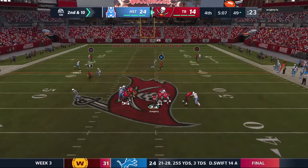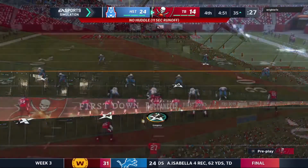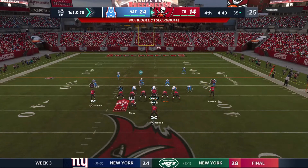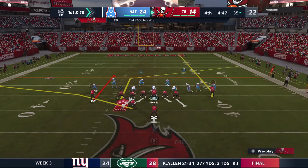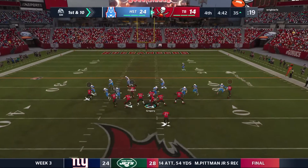Back to the air on second down. Gregory, and he's got this down to the 35. Give him 14 on that one and a first down. Another Tampa Bay Buccaneers first and 10 at the 35.